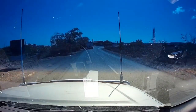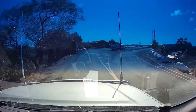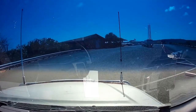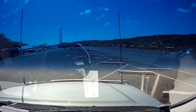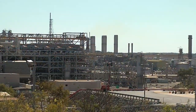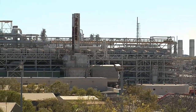The gas plant has a lookout and information centre where you can get an overview of the size of the operation that produces natural gas. The information centre is only open Monday to Friday. The gas fields are around 125 kilometres off the coast and the gas is piped into this plant for processing.